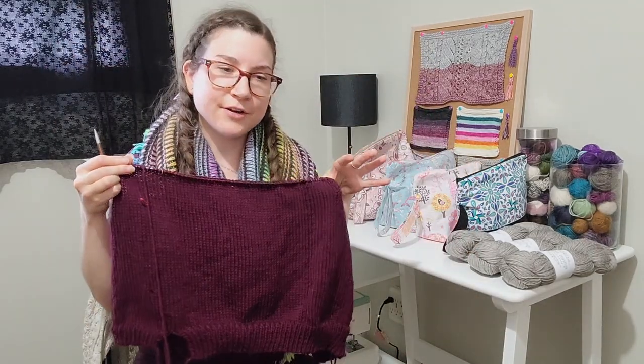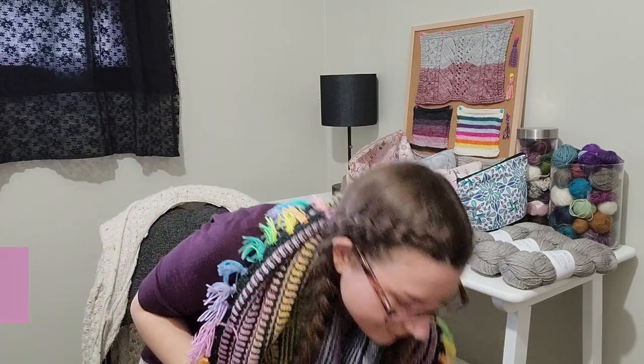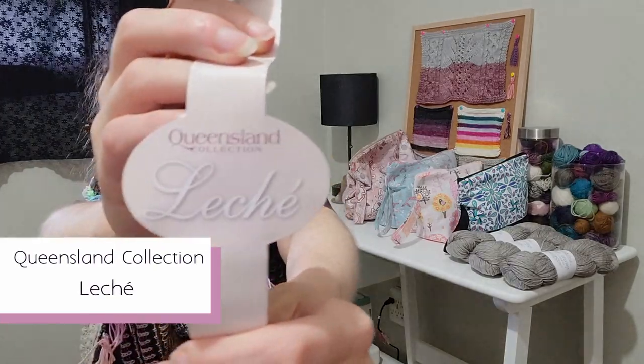I talked about this yarn, was it last time or the time before? This is Queensland Collection Leche.